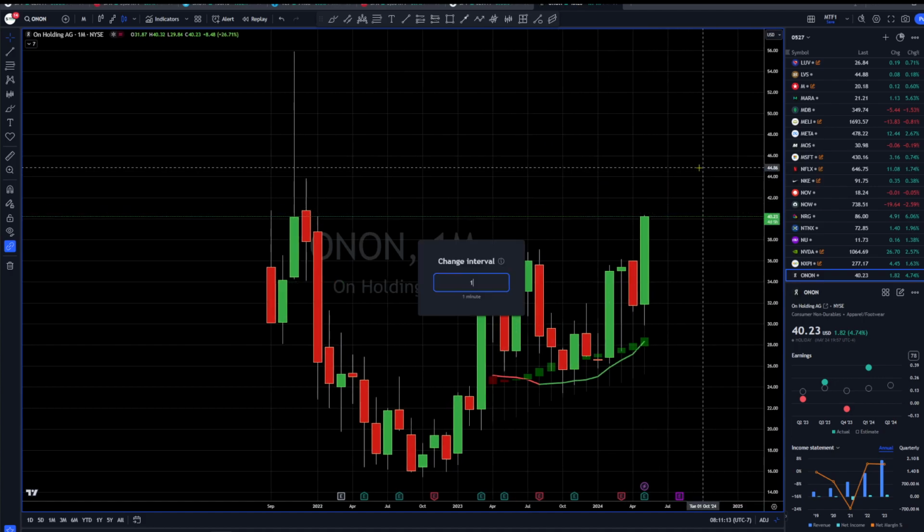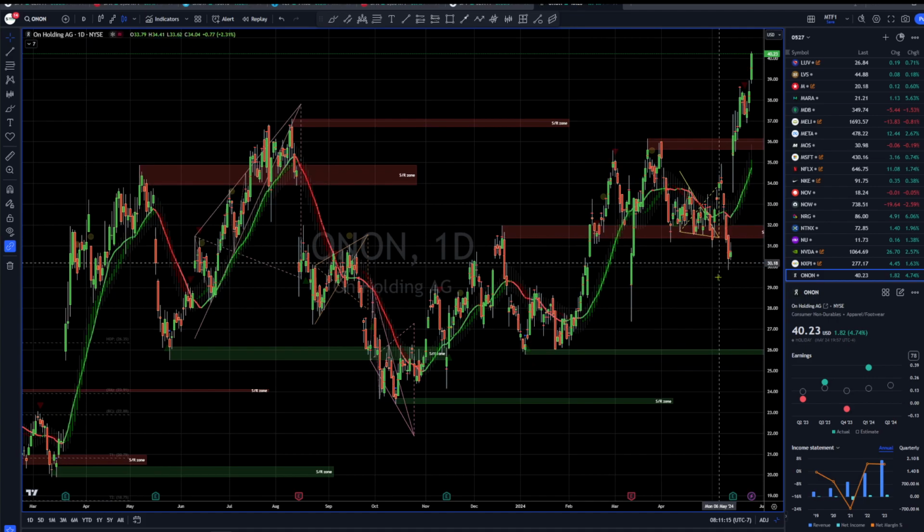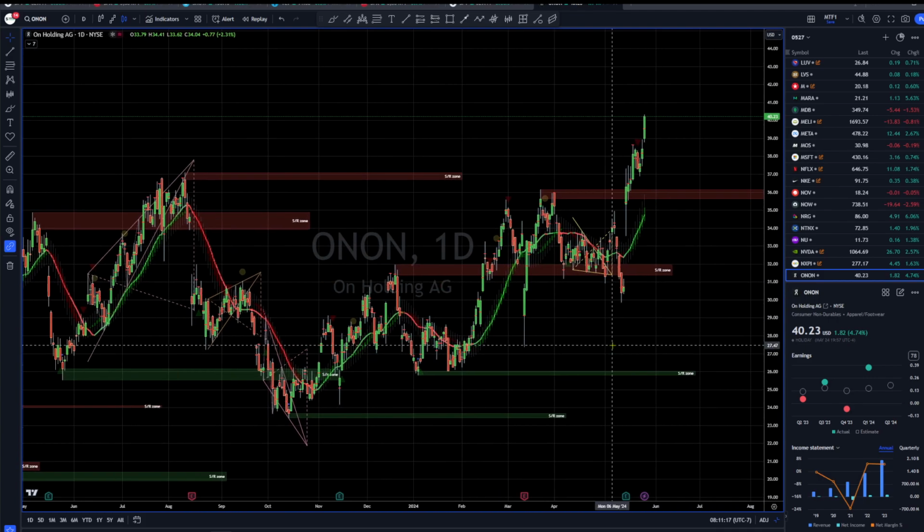It's definitely a breakout. Do not short it. They have a good P&L and they're in breakout mode. So if you're a momentum trader, chase it. If not, buy the dip, where anywhere below 35 would make sense.